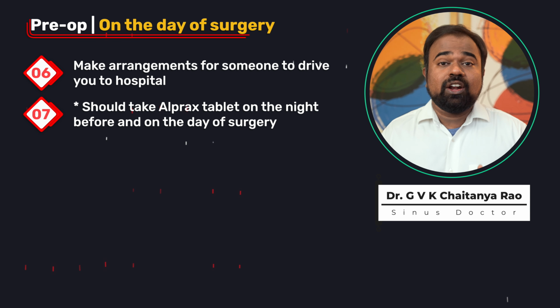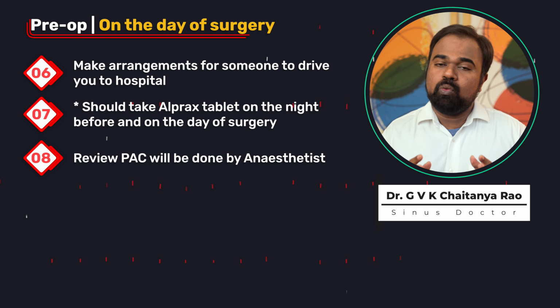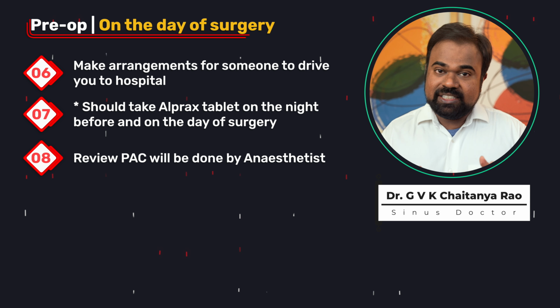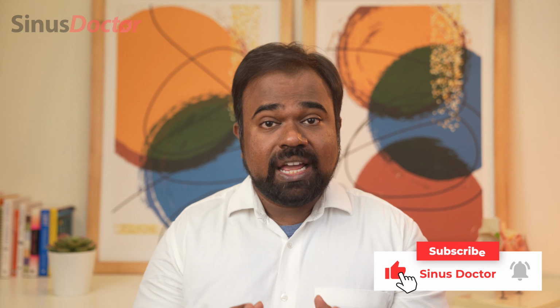Once the admission and consent formalities are completed, you will be shifted to the pre-operative ward. In the pre-operative ward, the anesthesiologist will again do a review pre-anesthetic checkup and give fitness for your surgery. They'll place an IV cannula in your vein. Once you are shifted to the pre-operative ward, they will give test doses for the anesthetic solution and the antibiotic solution and see how you're responding to these particular medications.